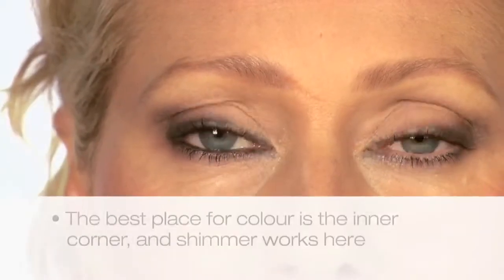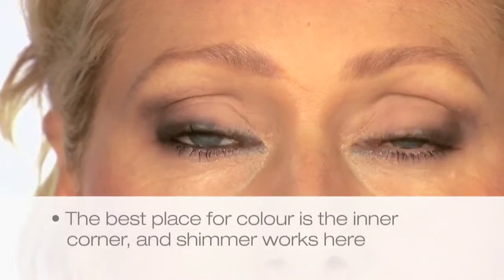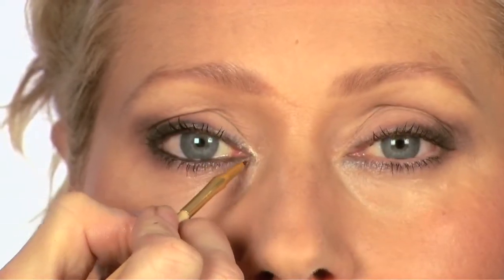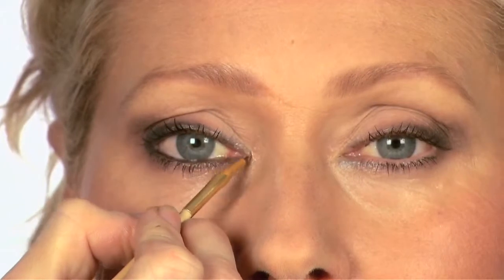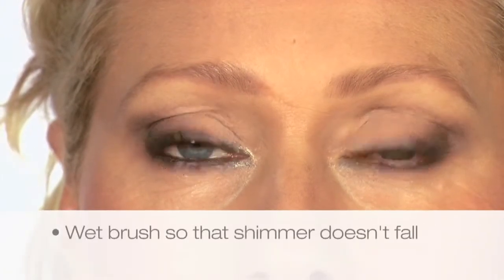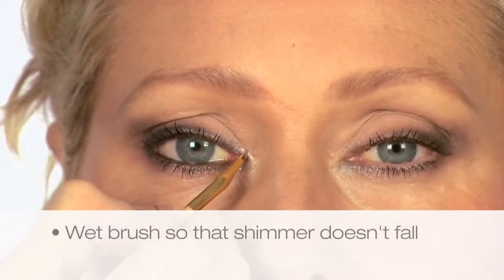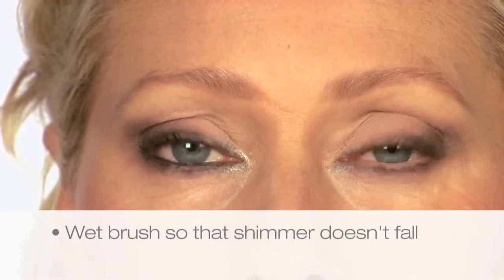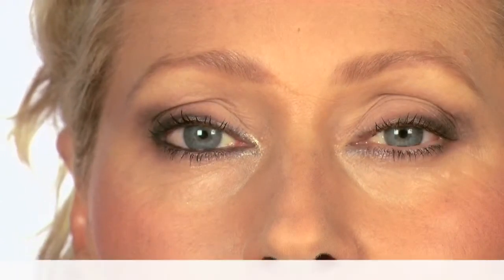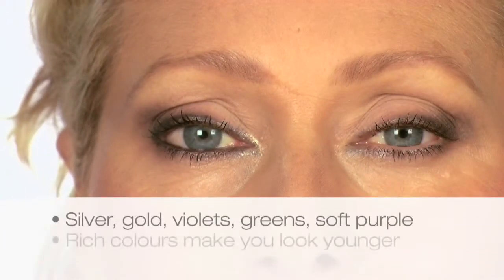Another tip for ladies who love bright eye colours, the best place to put this colour is on the inner corner of your eye. The reason is that you never have to close your lid to see it, and it's part of the eye that never wrinkles. I love using shimmer here as well, so I'm just going to take some gold shimmer. I'm going to wet my brush so it doesn't fall everywhere. When you highlight that part of your eye, it opens it up and makes it look a bit more youthful. It reflects light into the eye. So remember, silver, gold, violets, greens, soft purple, bright colours are great for making yourself look younger.